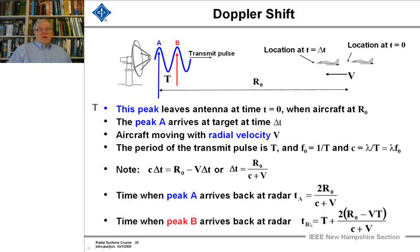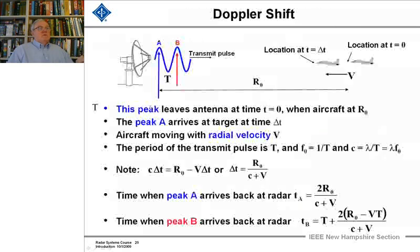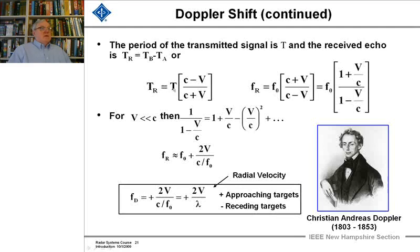The time when peak B arrives is 2 times a different distance, because the target has moved. So that distance is not R0 but R0 minus VT, divided by the speed. Okay, now let's move to the next. The period of the transmitted signal is T, and the received signal period is just the time between the received peaks, the times it received peak A and B. And that difference in time, the period, is this.